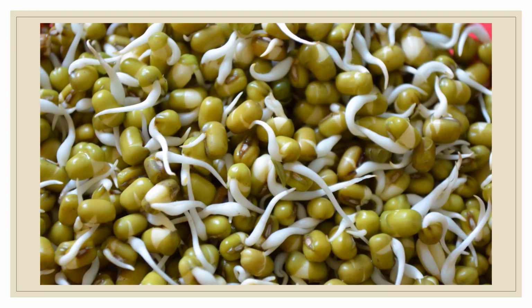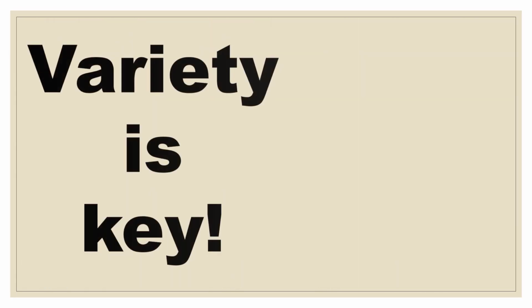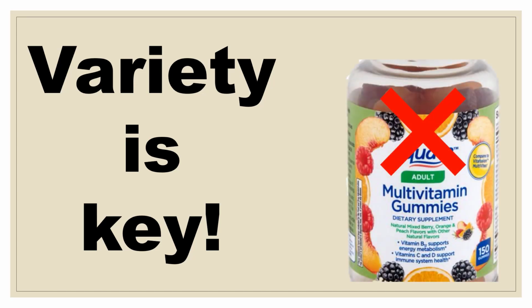Now, as far as nutritional density is concerned, all plants have their highest level of nutrients at the sprouted stage. You might wonder about the seeds themselves, but sprouts typically have more nutrients than the seeds as well as the more mature plants. Now, what I love about this is that as long as you're eating a variety of sprouts, you really don't have to worry a whole lot about taking something like a multivitamin.